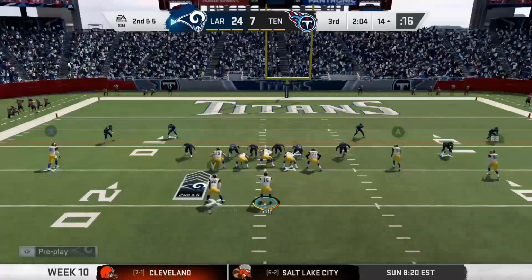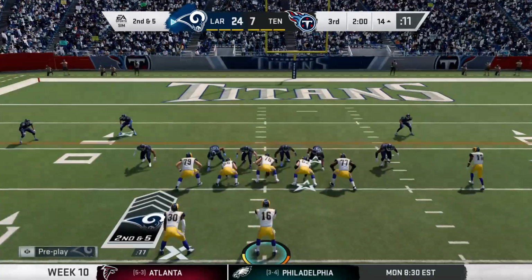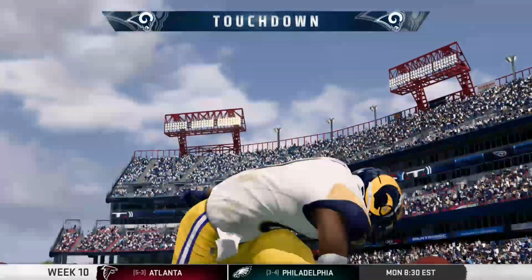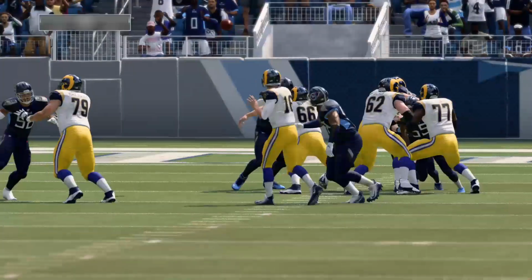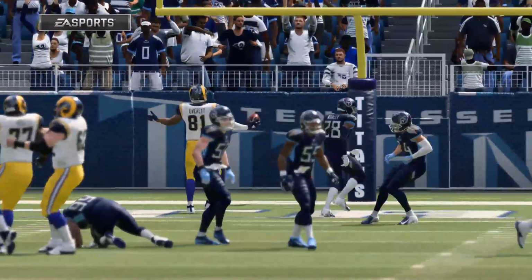Hold on. Check. 14. If they're blitzing everybody, we're going to hit Everett on a slant. Goff now looks to throw. Yep. This will be caught at about the 5. And he's going to take this one in for a Rams touchdown. Jared Goff with his third touchdown pass of the afternoon. And the Rams add on to their lead.